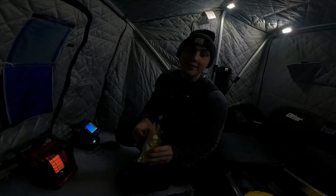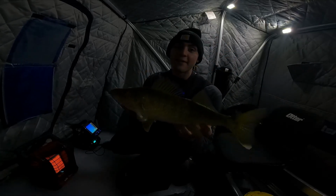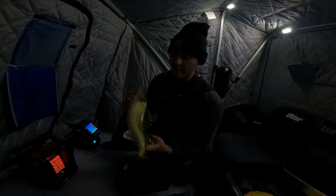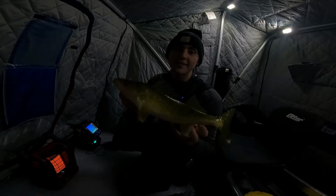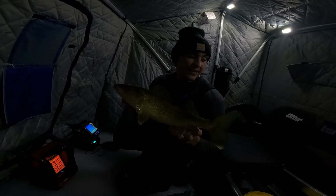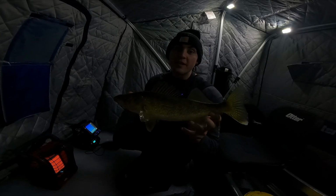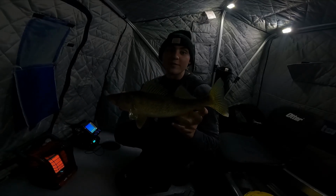Well, I don't know how it's going to look from this angle, but the main camera is definitely dead. Another small one, probably a 16-incher, but super happy. Can't complain. This is number four this evening. The bite turned on really late. It's about 20 minutes after dark, so not much of a bite window left, but I'm probably going to stick it out for another 15 minutes and see if we can find a lucky fish.